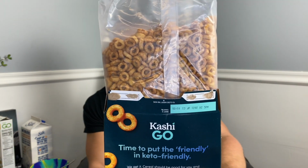Now, I'm not keto, and I guess comparatively to other cereals, that 10 grams of carbs is low, but for keto purposes, that seems a little bit on the higher end. But what are you gonna do? So this is cinnamon vanilla. I don't think I specified that. They have a chocolate one as well that I really wanted to try, but my store was out of it, and I wanted to give this one a shot. Now, you probably can't tell, but those are pretty big. Smell test is cinnamon. Always a good start.